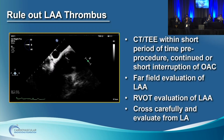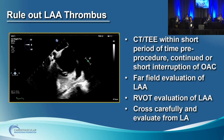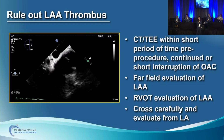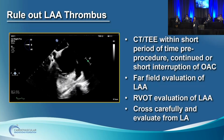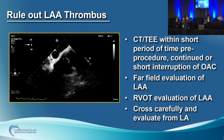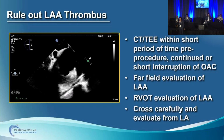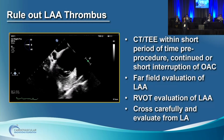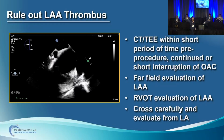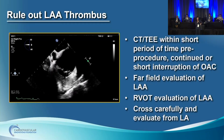And so for 3D ICE imaging, first thing, similarly for TEE, ruling out the left atrial thrombus, right? So you know that this patient has a CT before the procedure, whether it's a short period of time or a lengthy time before the procedure, you really need to determine that there's no thrombus. And also they had a short interruption to their oral anticoagulation. And noting with 3D ICE, it is a far field.